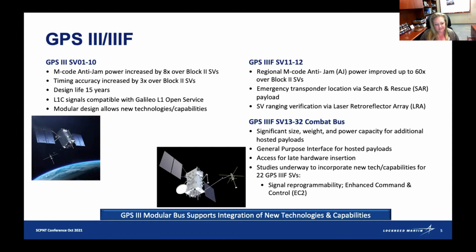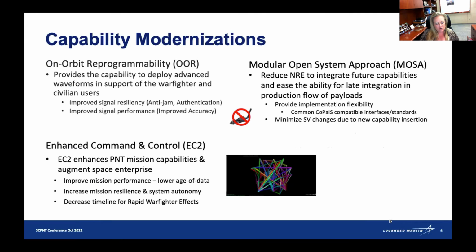Slide 6, please. A little bit more on those capability modernizations I alluded to. We're already modernizing the GPS constellation and continue to drive that modernization by driving additional capabilities into our baselines. This additional on-orbit reprogrammability allows for tech insertion and adaptation to evolving threats while on orbit. So that makes operating beyond our design life no longer a handicap. That allows us to update it on orbit.